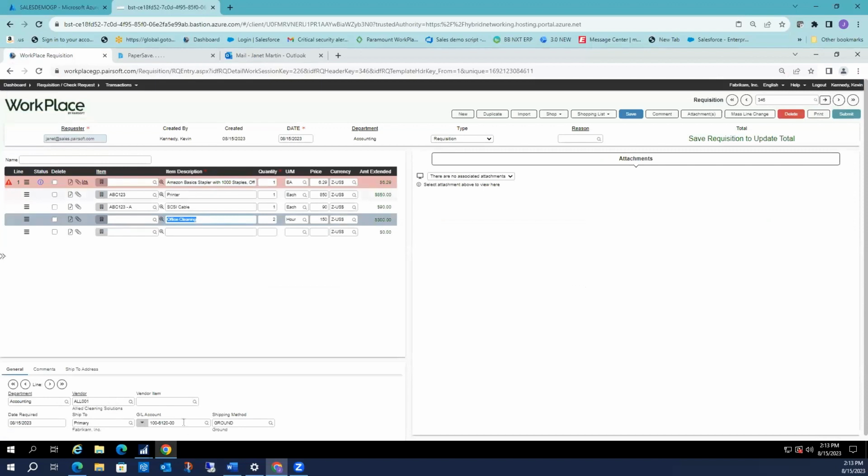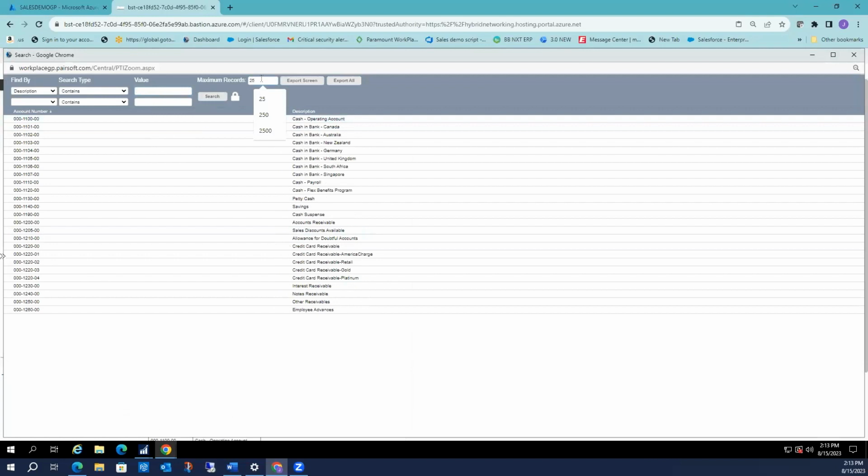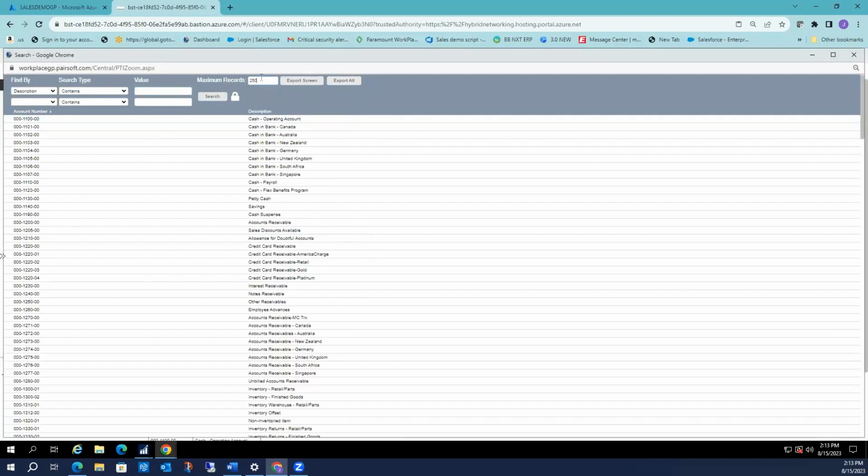It populated that GL account, but let's say that it didn't, and let's talk about GL accounts for a moment. GL accounts can be added anywhere throughout the process. If I feel like my end users just don't understand accounting, I can hide this altogether. They never have to think about a GL account. Maybe that approver adds the GL account, or maybe that purchaser or buyer before creating the PO. But if I click on the Zoom or start to type the search, I'm going to get a list of all of the GL accounts. We don't need everybody to see all of these GL accounts, so we do have the ability to mask it. We can even mask it by department.